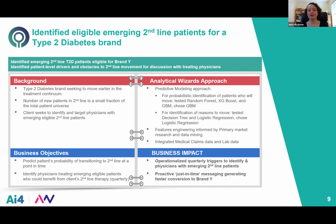In addition to using AI/ML, our features were informed by some of the initial primary research findings, as well, of course, as the data mining in the initial stages of this engagement. The other element we added as part of stitching different data sources together is that, given the nature of the disease, we found it useful to look at both medical claims data and lab data for this assessment.